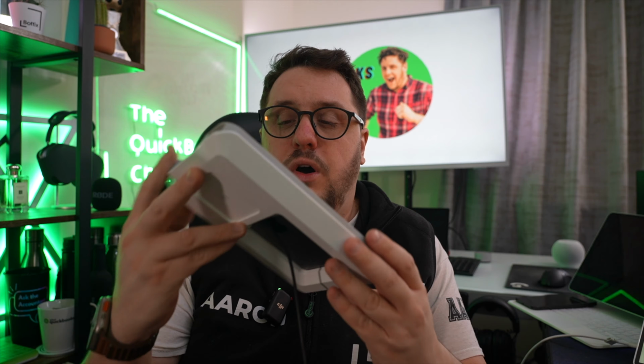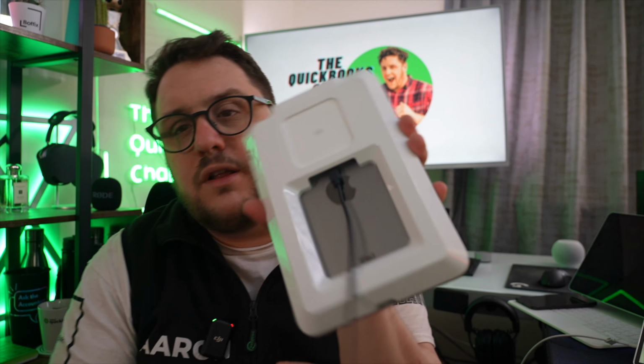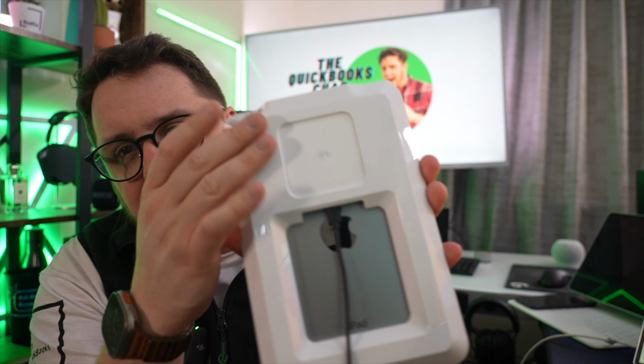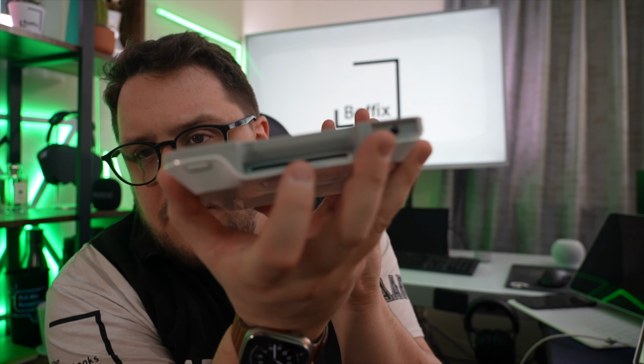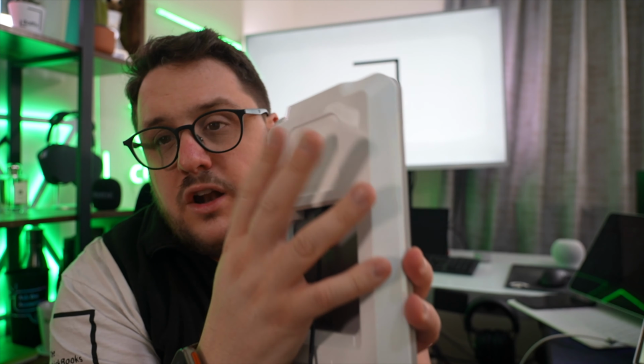Now, your alternative to this is, in my opinion, a better option, but it's not right for everyone. Excuse the fact I've got trailing wires here. I've got this on charge at the moment. But here is an iPad. Everyone knows what an iPad can do. But on this particular iPad, I've got attached a little puck here, which has a card payment slot at the top. So I can put in cards physically there and a touch and go here.